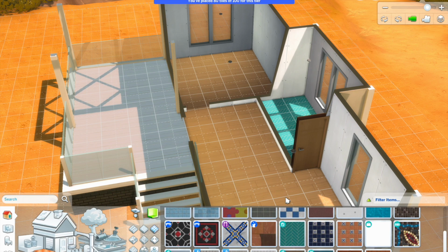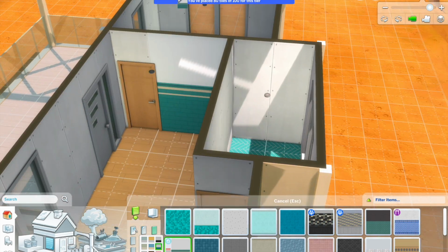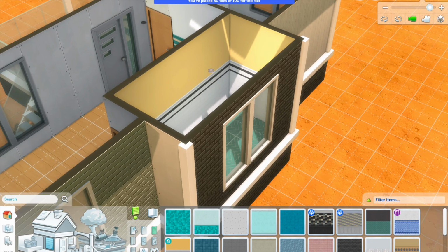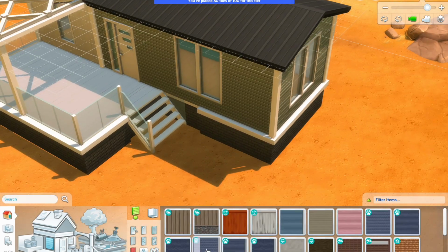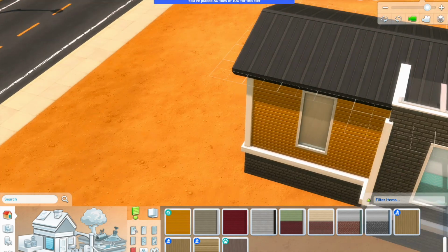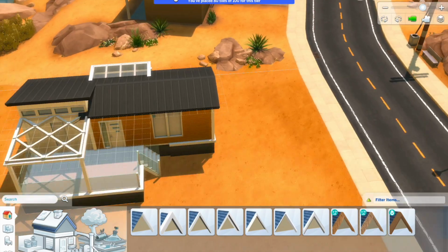And I'm obsessed with the tiles from the Growing Together pack. How can I not be? Because it's just so awesome. I was gonna do the yellow tiles, and then I was like, what color should I do the outside of this? I don't know if the green fits. So I'm just trying to figure it out.